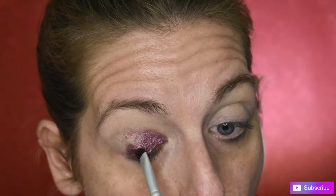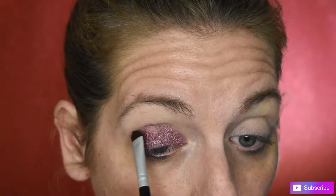So the next colour we're going to go into is Flora, which is that purple metallic. Again, this is one of those colours that would be a beautiful soft lid colour. One of these days I might learn how to do these without the face shapes, but I don't think so. Alright, so that is Flora.